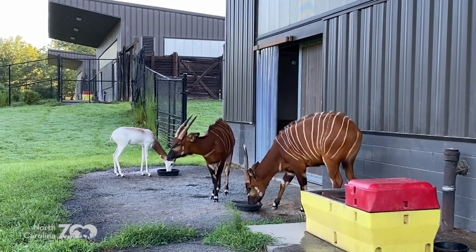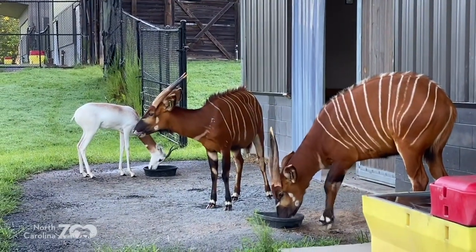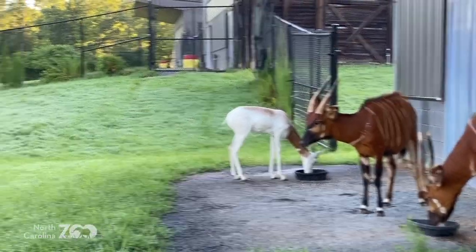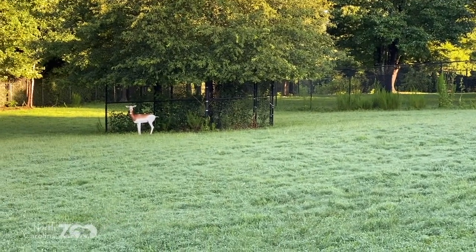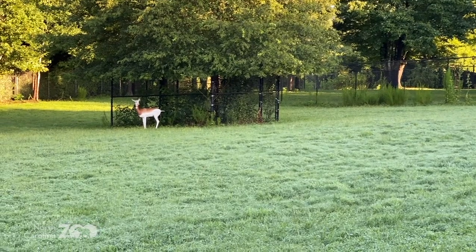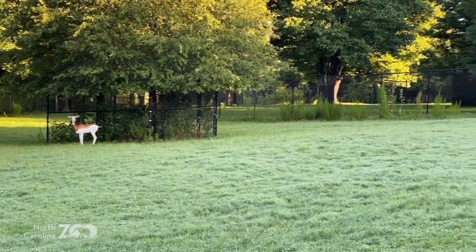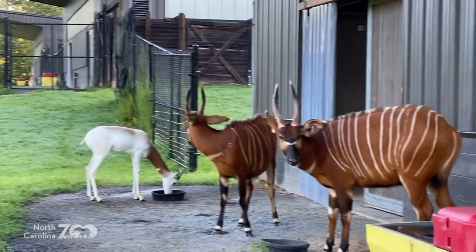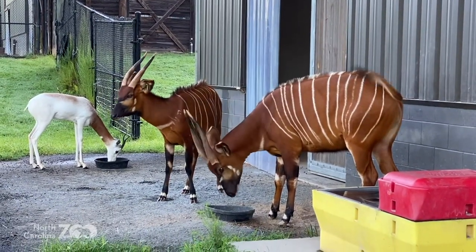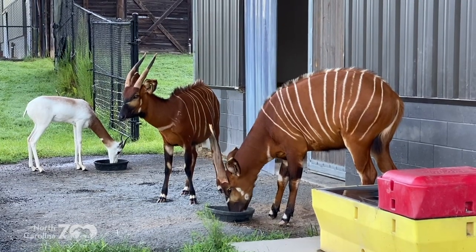And then the Addra gazelle, the white ones, they are always out in the open. You can almost always see them out on habitat. They are a desert species. And we actually poured them some sand. We made them a big sand pit, cause, you know, they're desert. And they took right to it and they laid in it all the time.